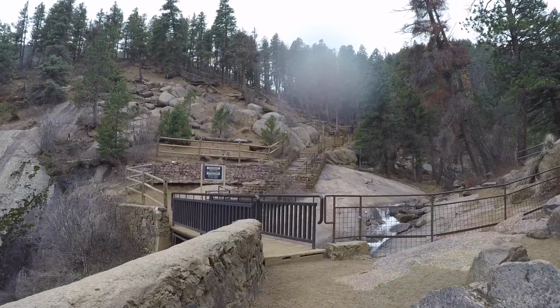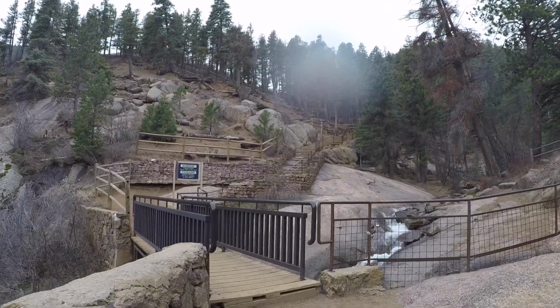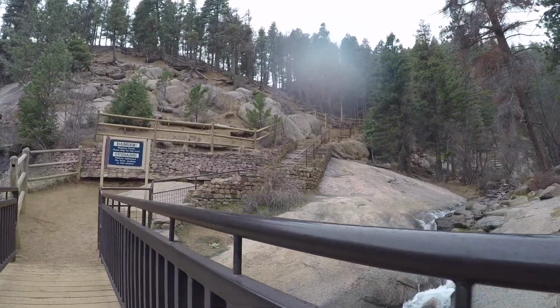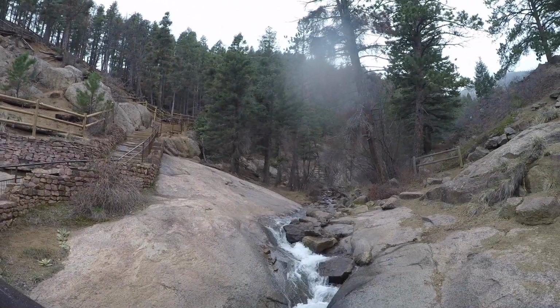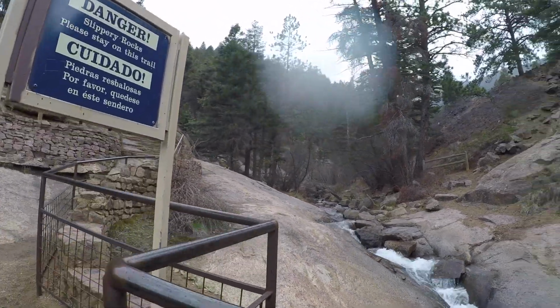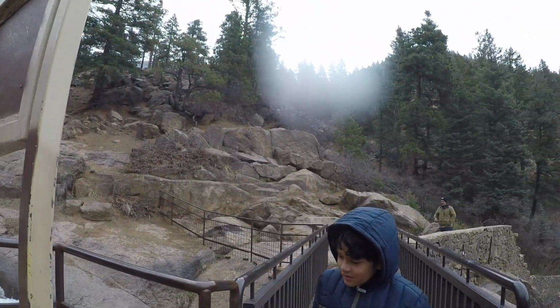Helen Hunt Falls are located on the Cheyenne Creek in the North Cheyenne Canon Park in Colorado Springs. The falls are named after Helen Maria Hunt Jackson. She was a U.S. poet, writer, and activist on behalf of Native Americans to better their treatment by the United States government.